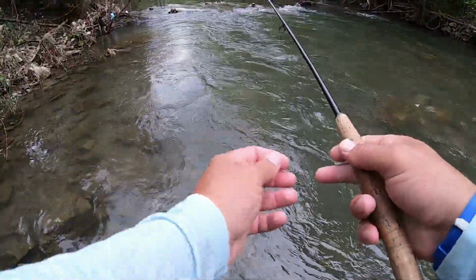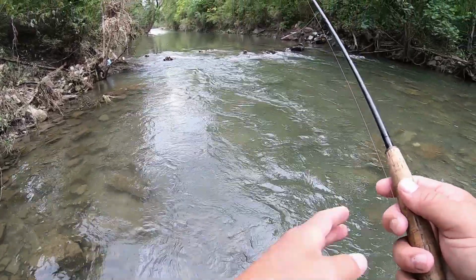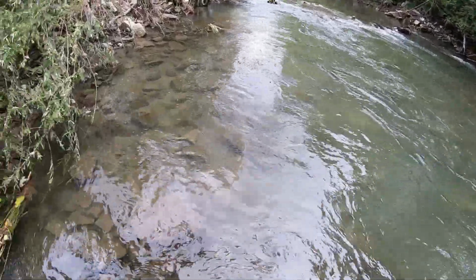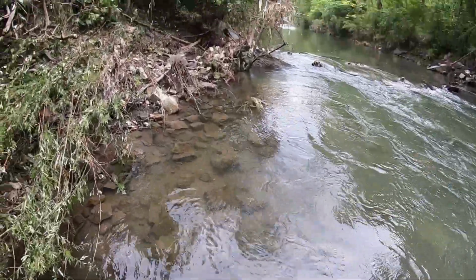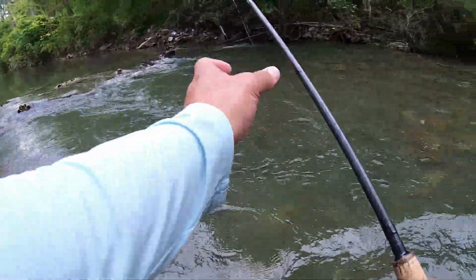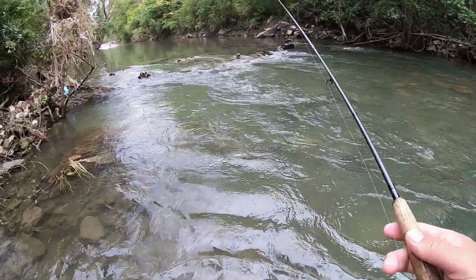nope, let's go up to the head now. We kind of fished the middle. Now we're right in the head of this seam. It's usually where they sit. We're stuck on a rock here. There we go. All right, this looks really good up here. So we'll clean the fly off.